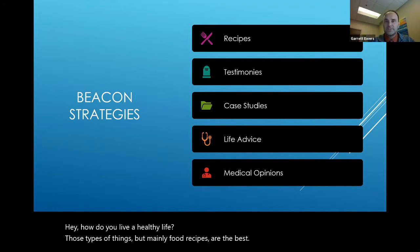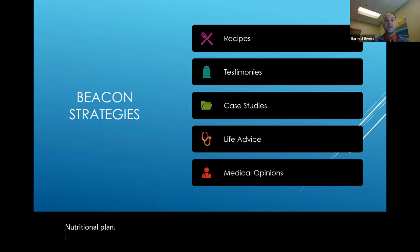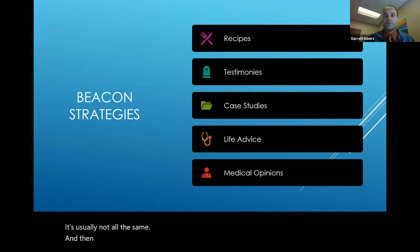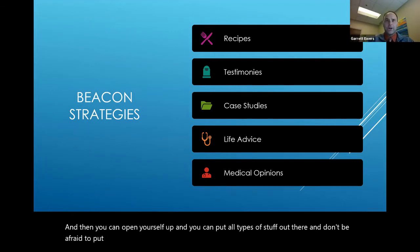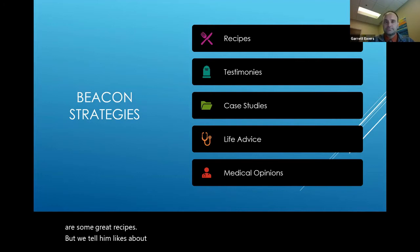I wouldn't take a firm stance on any certain nutritional plan. I would embrace them all and say, there's a nutrition plan for each person, but it's usually not all the same. And then you can open yourself up and put all types of stuff out there. Don't be afraid to put in some stuff that's not exactly super healthy for you, but you go, hey, for when you do want to have a cheat meal, or when you do want to have a cocktail party, here's some great recipes. But we tell them life's about balance and moderation.